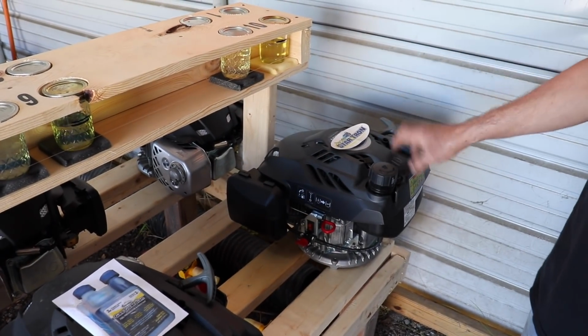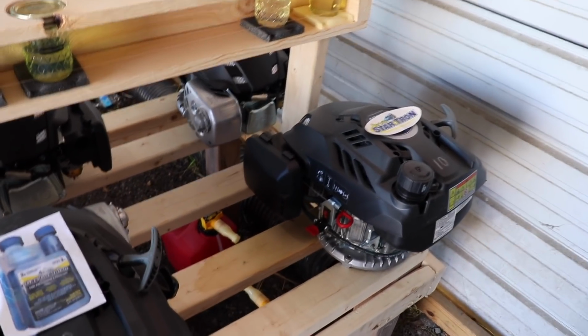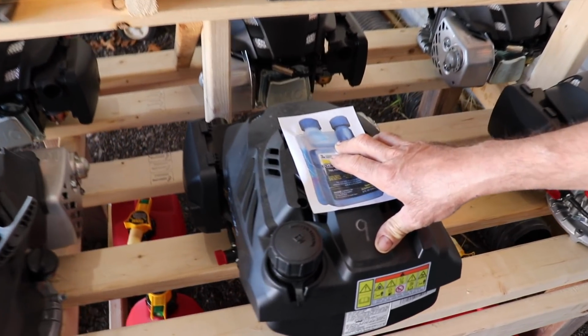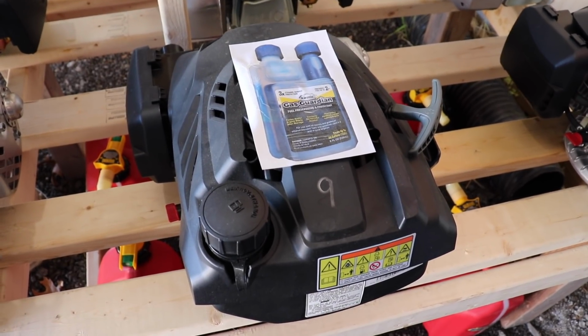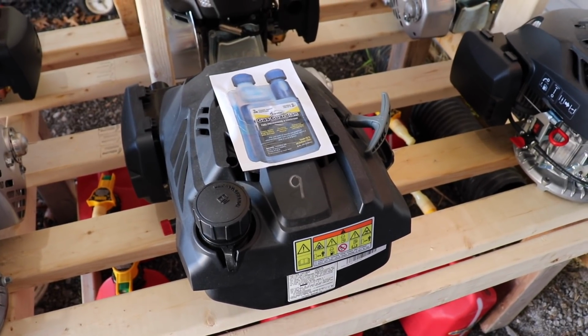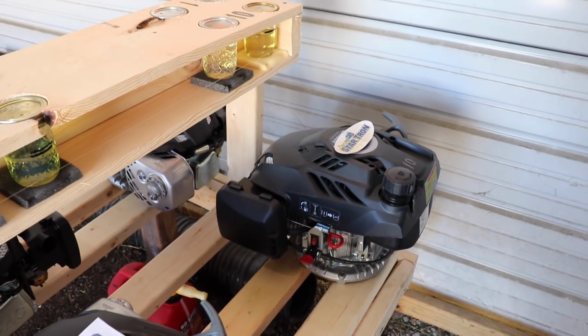Still a little surging on this one, so I'm thinking maybe next month when I come out here in July, we'll start from 10 and work our way down, and then we'll go backwards and see how it is. But this could just be a carburetor problem, because you've got to remember they're producing thousands of engines at a time. You're going to have one that may have a little burr or something on the main jet. That may be why it's surging, but it does clear up.